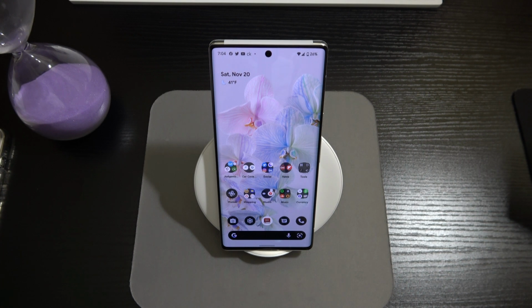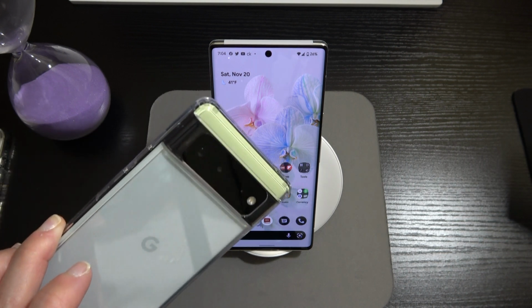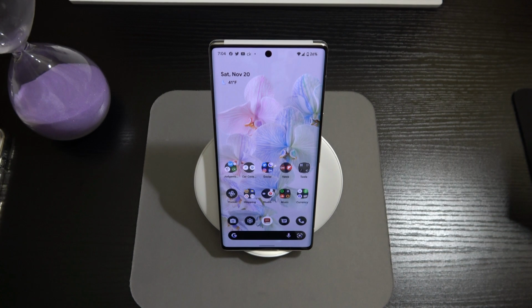And after using the phone since day one, I got this phone on launch day. Actually, a few days ago, I bought the Pixel 6 because I wanted to test that out and see how good that was at a $599 price tag. I got that open box at Best Buy in excellent condition, so I got a little bit more of a discount. I'm going to be talking about that in a separate video, and I'll be comparing both phones.